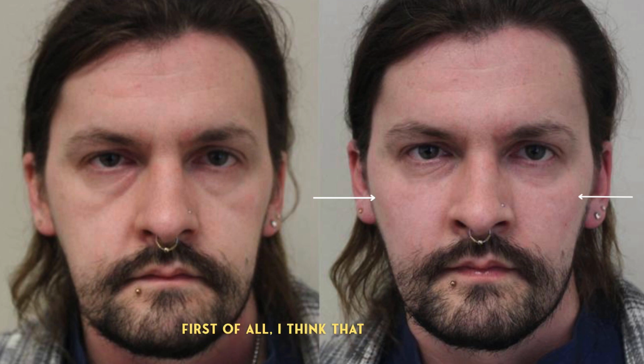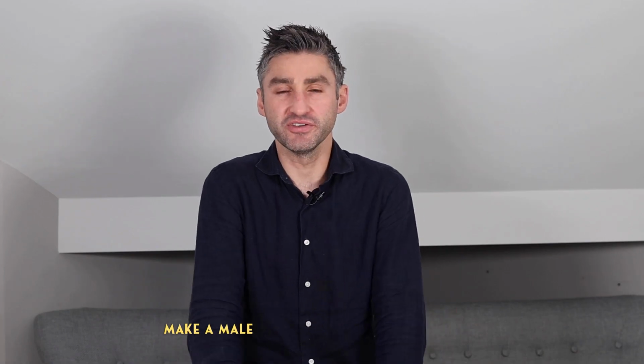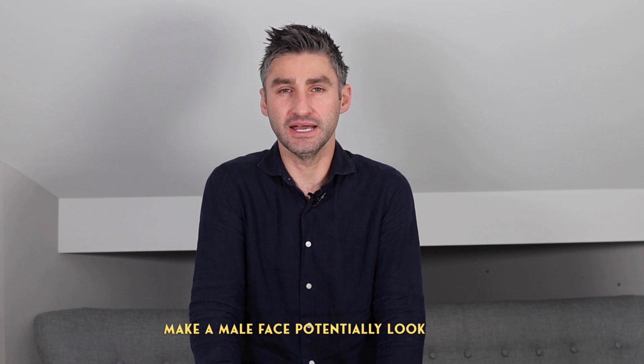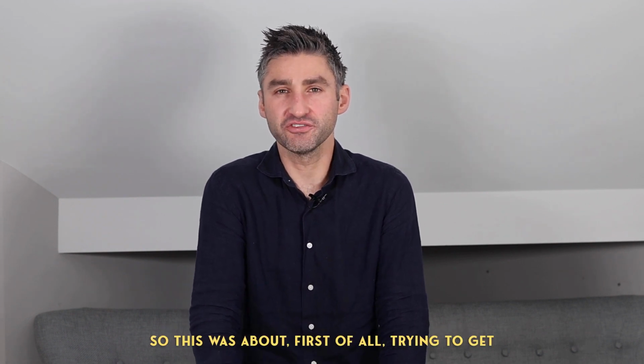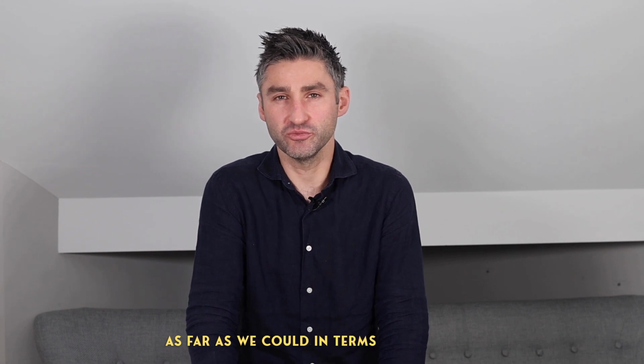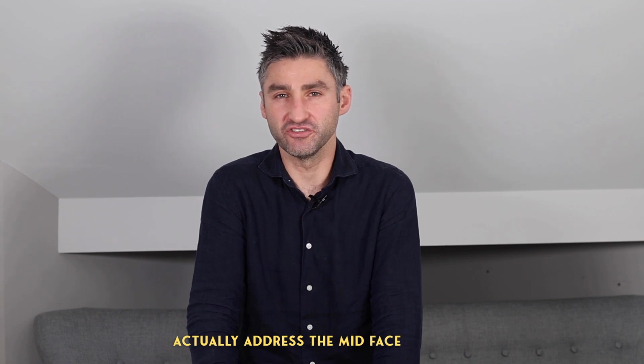I think that when you're addressing the male mid-face, it's really important not to overdo it. Making it project too much anteriorly starts to make a male face potentially look overly feminized. So this was about trying to get as far as we could in terms of having an effect on the mid-face and the lower face indirectly, see how it went, and let it settle down before we addressed the mid-face directly.